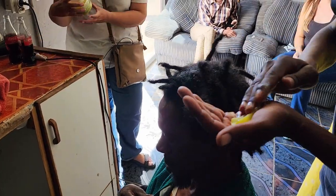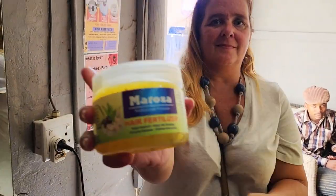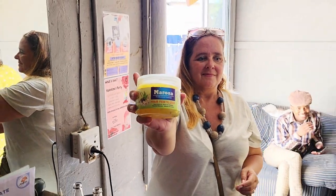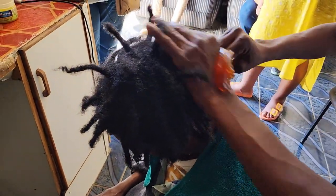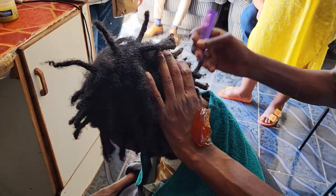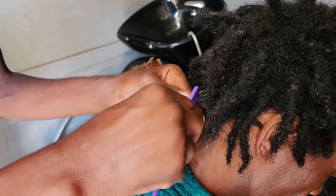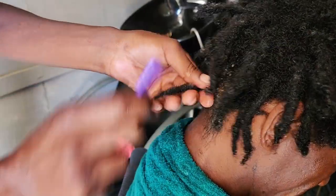So, he is extremely happy. He's super happy. Let me get a close-up of the Marosa there. So if you got dandruff or any problems with your scalp, that's what you need. I twist now. I want to make it smooth, nice. So you put in molding gel, you make it nice. That's a treatment of dreads.